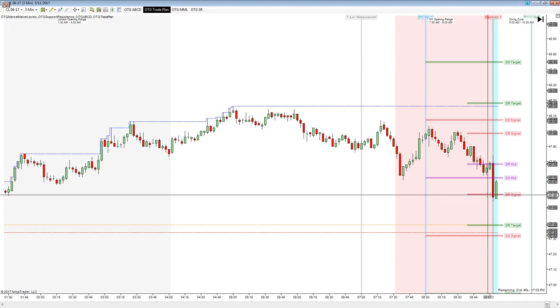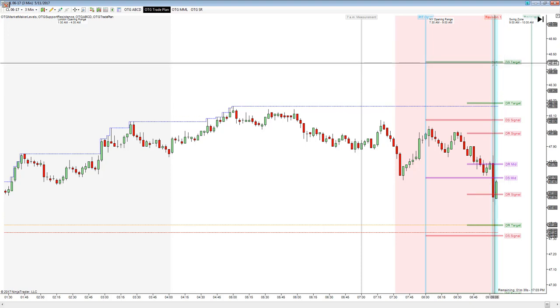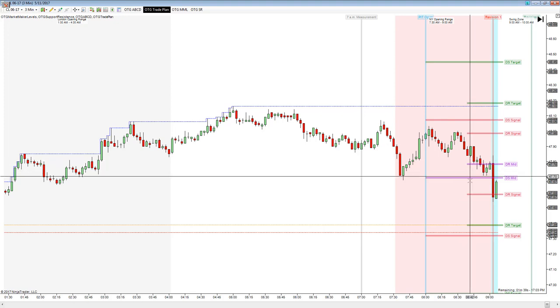But the way that this works is you look for a long, first time touch off of this revision signal. And you are also beginning to look for the 9 a.m. to 10 a.m. retracement window. And that's exactly what you had here.